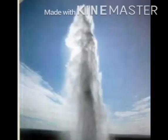Before starting, let's look at these pictures. Look at picture number 1. What can you see? This is water, and the water rises up high. This is called a geyser. It looks like a big fountain.